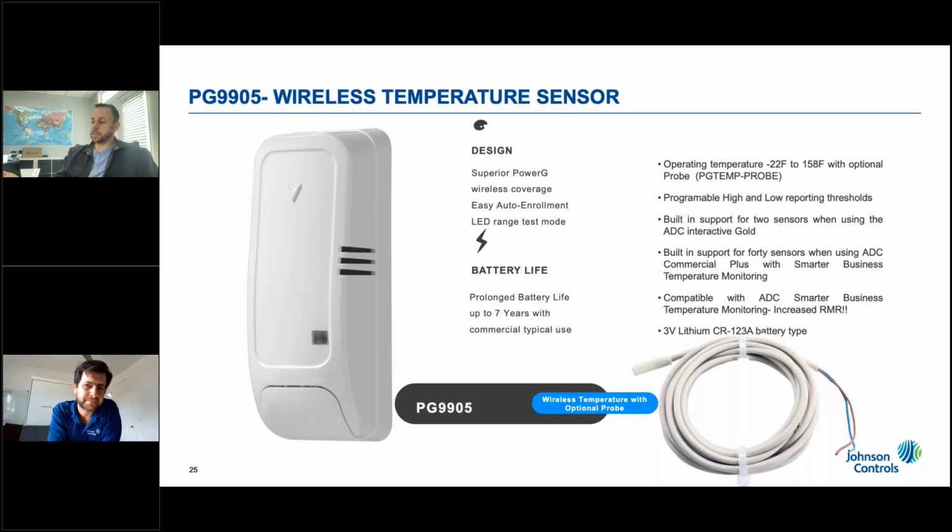One thing that's neat about this is it even has an optional probe. So this can be installed inside, let's say, a convenience store, in the back in the fridge, and it can monitor the temperature of that fridge. Or if there's a freezer situation where it's outside the limits of the device itself, then you have this optional probe that you can use. And you'll see the operating temperature is -22 up to 158 Fahrenheit.